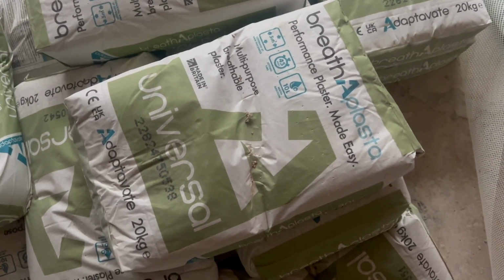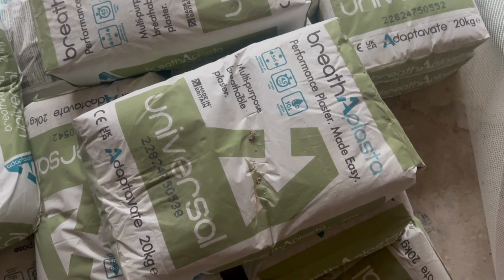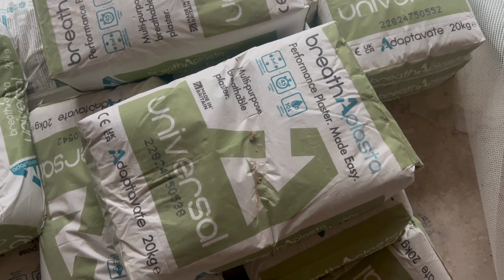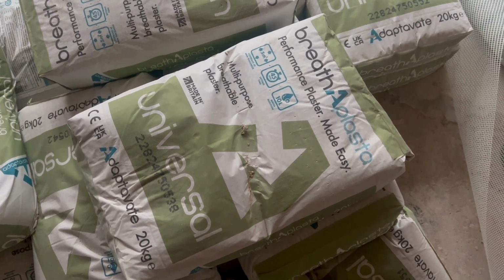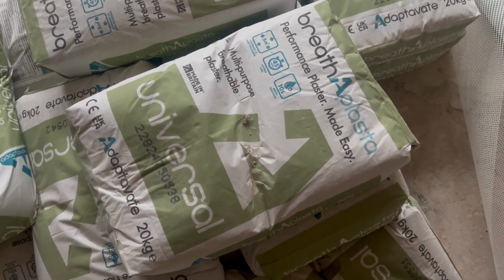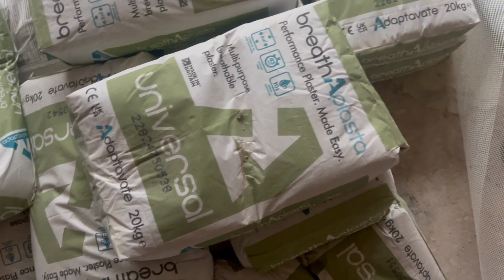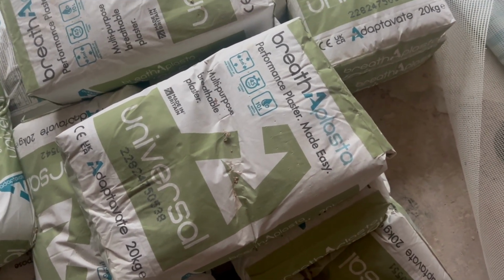Now this has been quite a strange product to work with. It feels like the one coat render to move about, but it's got loads of lime in it. You don't want to breathe that stuff in. You can tell there's lime in there. It stains your hands. I recommend using gloves with this stuff if you've got sensitive skin.